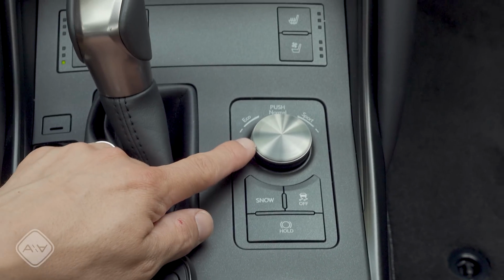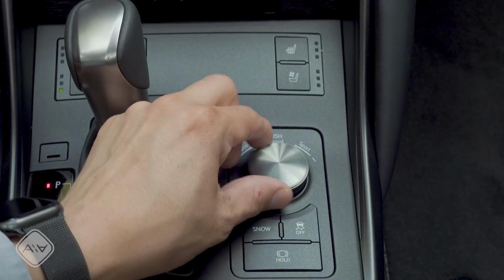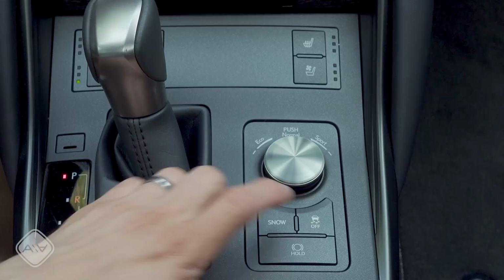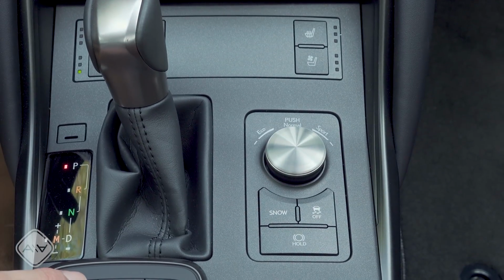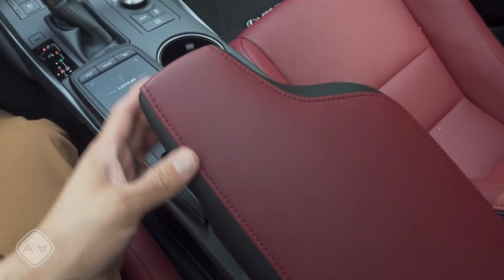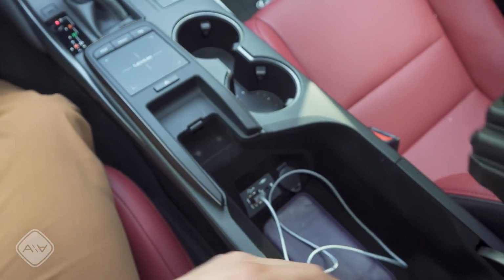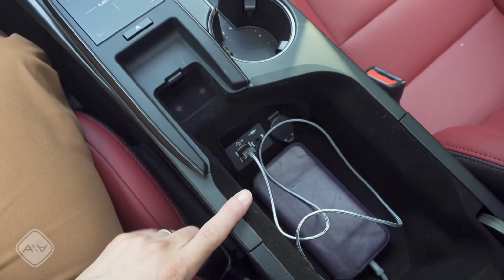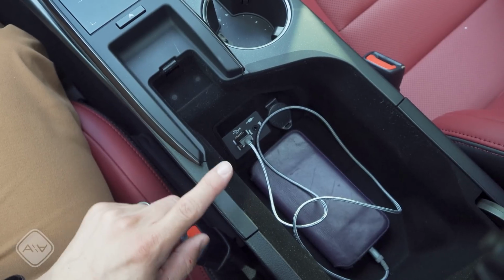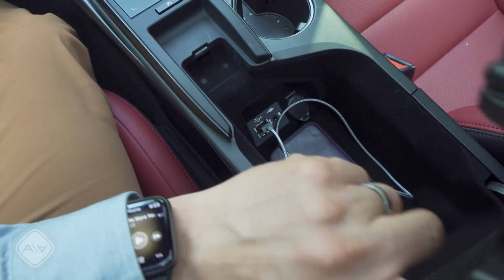Over here we have the drive mode selector. You can choose between Eco, Sport, and a normal mode right there. There's a snow mode, auto brake hold, and the button to disable the traction control system. I had no problem fitting large takeout drinks in those two large cup holders. We then have a padded center armrest, again the same sort of material that's going on the seats. If we open that up, we find a fairly shallow storage area. This is where we find the two USB inputs, the auxiliary input, and a 12-volt power port.